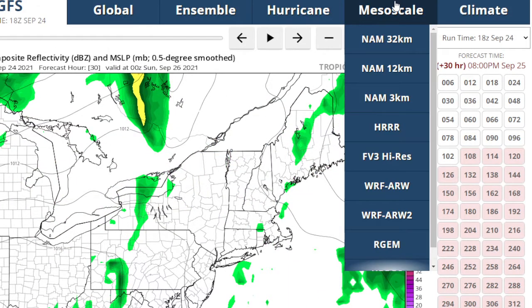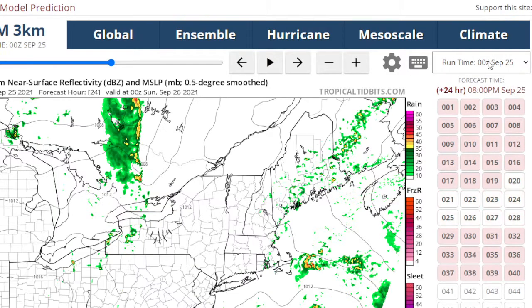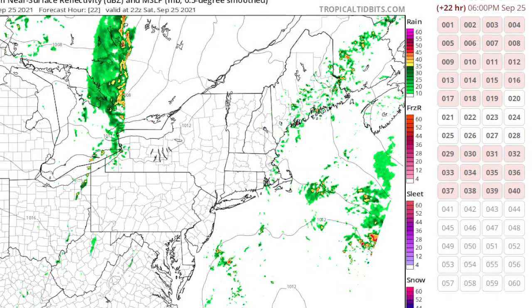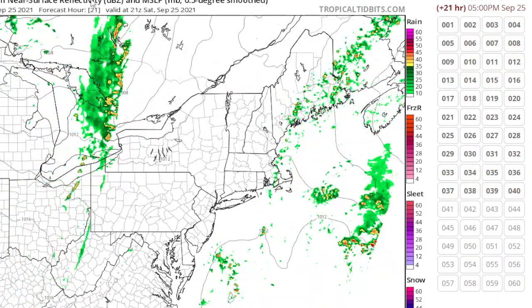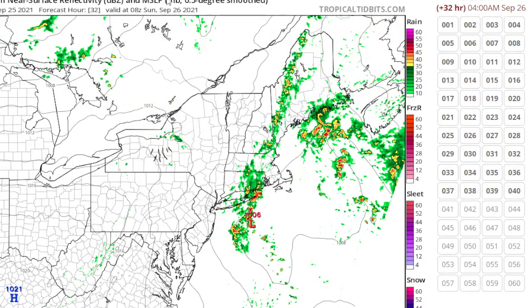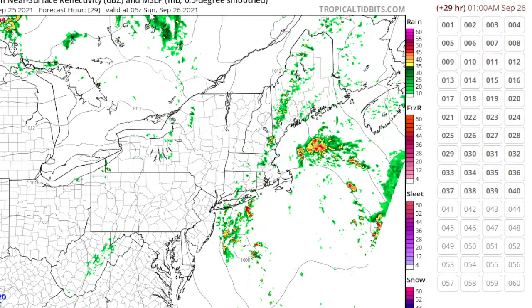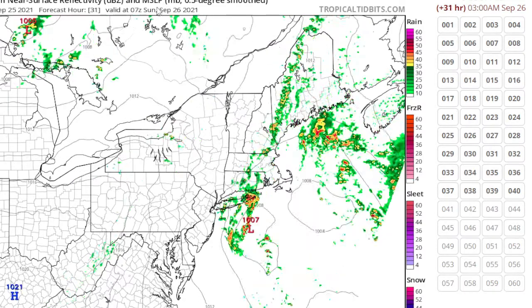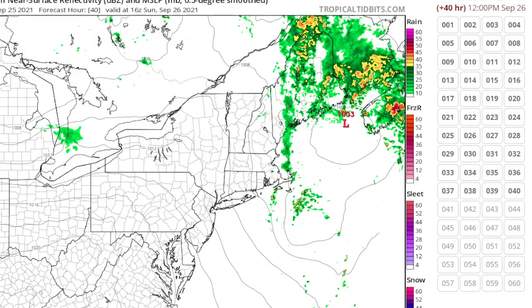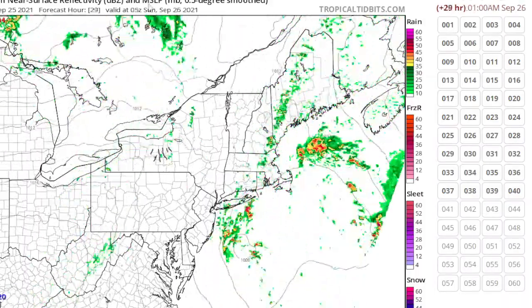Let's go look at the NAM3. I have 40 hours of the NAM3. Let's see if the NAM is doing something similar, because it sure as heck looks like it's doing something very similar to the HRRR, and it actually is developing possibly some pretty heavy storms perhaps for the east end, mainly east Suffolk County, with this wave of low pressure that's going to form along this stalled frontal boundary.